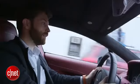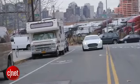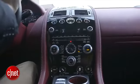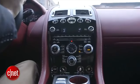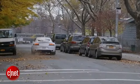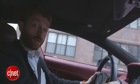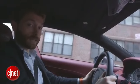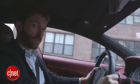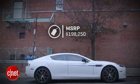By pressing this button here, you can go from a comfort mode all the way up to a track mode. And we've driven plenty of cars where the suspension really doesn't make that much of a difference, but here it's very noticeable as you go through the different modes. We're in comfort now, and on a bumpy road it's actually quite comfortable, but hold the button down for 4 seconds, go into track mode, and it's very, very tight indeed. We've actually had the opportunity to take it out on a track. It does surprisingly well.